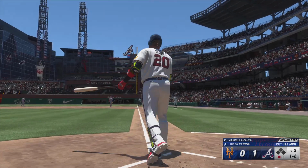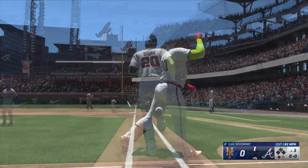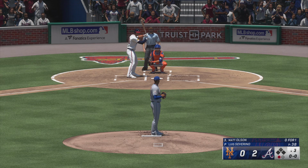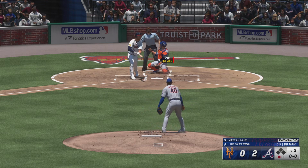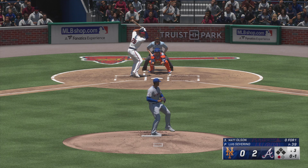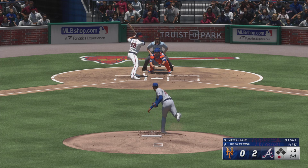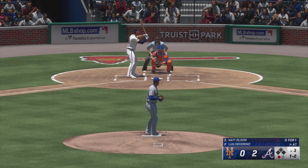That one is absolutely belted. Forget it. A monster shot to right. It's their second home run of the inning, and they add on. It's 2-0. Here's Matt Olson. And first offering is fouled off. That's a ball. And a strike on the outside edge. 1-2. Still only one out here in the inning.